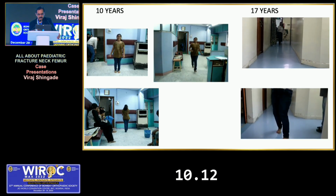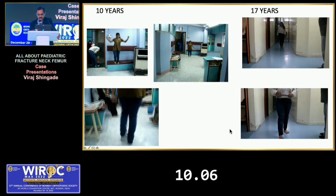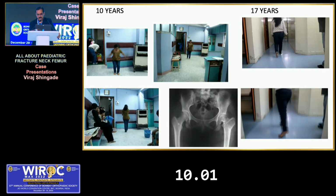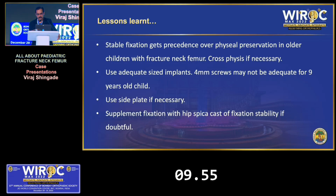So the message here is for a 9-year-old child, just putting 4 mm cancellous screws and not protecting her: weight bearing was not allowed, but on-bed movements were allowed, and no spica was given. The lesson learned from this case was stable fixation. That is what we were discussing in the first lecture, that stability of the fracture site is very important, and you have to judge what implant is required by the child. And if you are doubtful about a fixation, there is no harm in going ahead and giving the hip spica. That is the lesson learned.